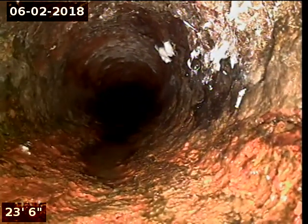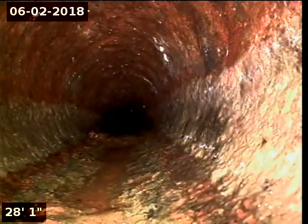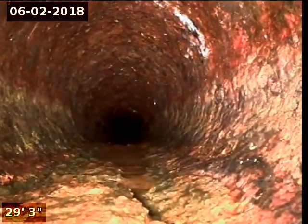So it's hard to definitively say, but it does look like that pipe is failing right there, allowing a little bit of fine roots to grow into the system. Continue to push down the line. Overall, the pipe is quite open for its age. Doesn't have a massive amount of buildup or scale or deposits in the line.